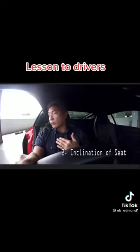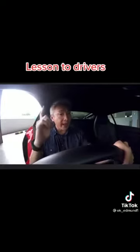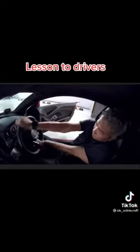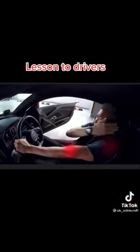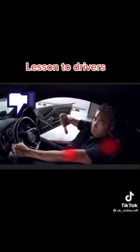Number 2. The inclination of your seat would determine how far your body would be from the steering wheel, and that would affect your arm position. If your elbows are locked, your arms would literally be limited when you try to avoid an accident. Not only will you not be able to move fast enough to steer away from danger, in the event of a collision, like the locked knees, the impact will likely cause injuries to your elbows and shoulders.